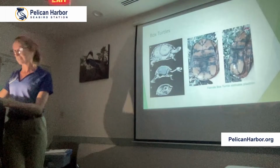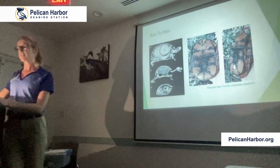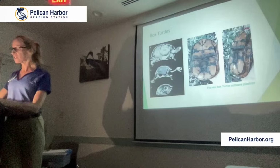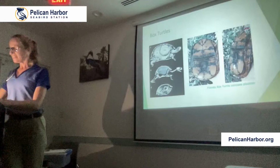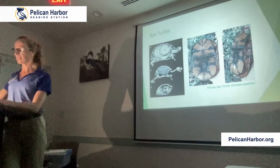Onto some turtles. We have box turtles at Frost. We have Eastern and Florida box turtles. They are nature's armored wonder. Their shells aren't just protective barriers, they are living, regenerative structures. Easy for me to say. They can actually heal minor shell damage over time thanks to these capabilities.